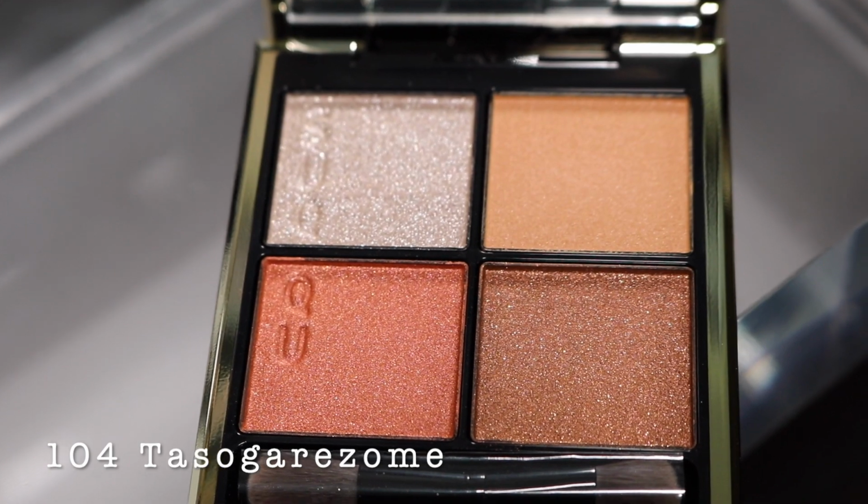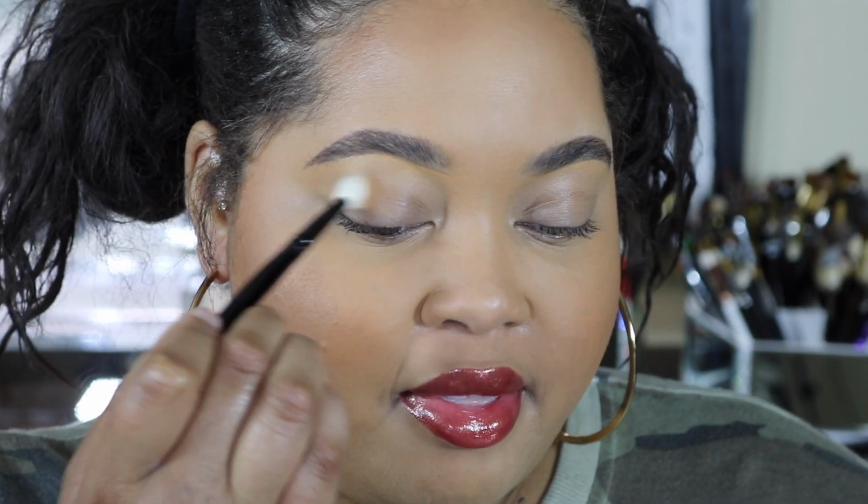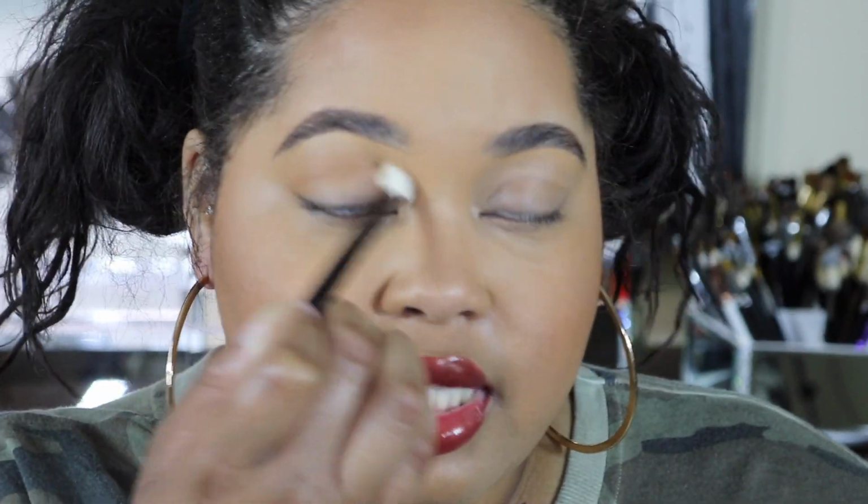So here's the first eye look that we're doing, and I'm going to be using the 104 eyeshadow quad blending brush. Let's take this shade right here and pop that in my crease. Ooh, that's going on about a half shade darker than my complexion, which is nice if I want to do a really natural crease color.